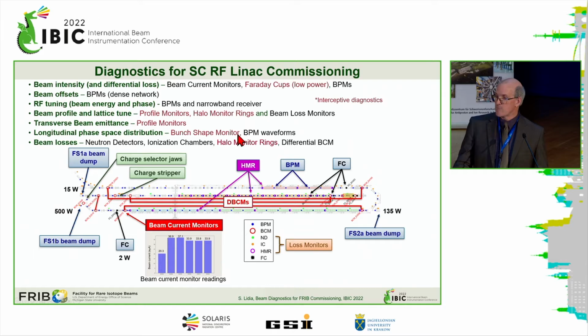A bunch shape monitor after the first LINAC section provides us with longitudinal bunch measurements down to several degrees of phase at 8.5 megahertz. And we also have a time interleave sampling functionality on our BPM electronics, which allows us to look at the time domain of the bunch spectrum, or the bunch shape.